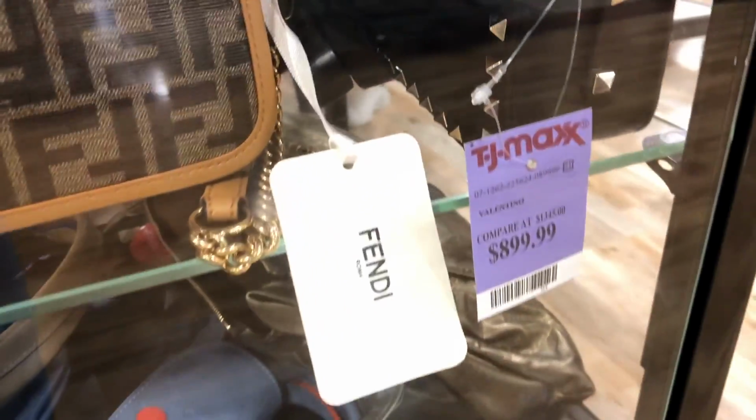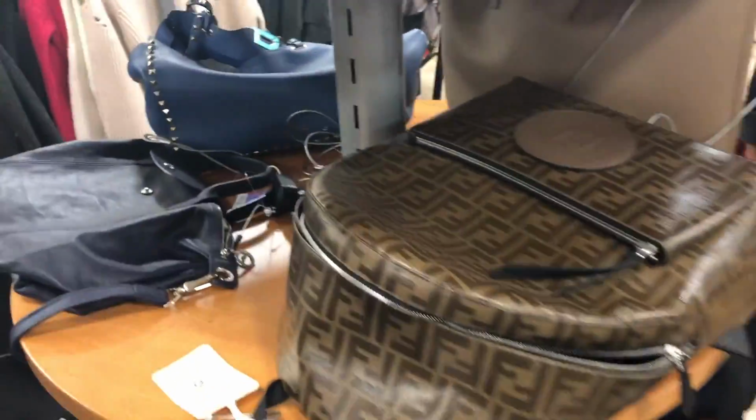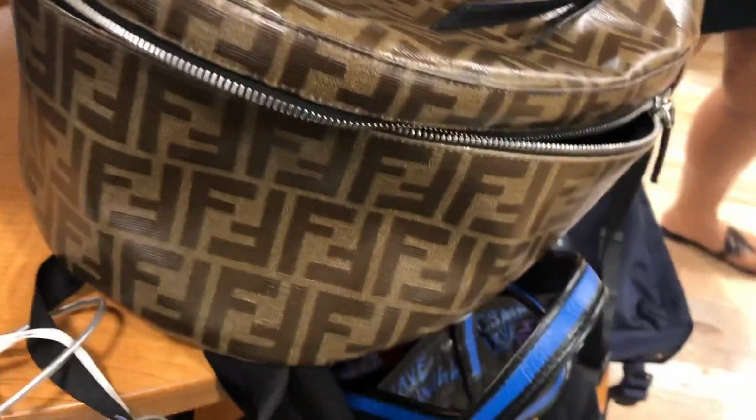So here's the list for the stores. So Tjmaxx. I went to the Tjmaxx in Chicago on Michigan Avenue, and then there's one on State Street. But the one on Michigan Ave has Fendi galore, like Gucci, Fendi, all of that. I saw a Fendi book bag for like $8.50, and I'm sure it retails for like $16.